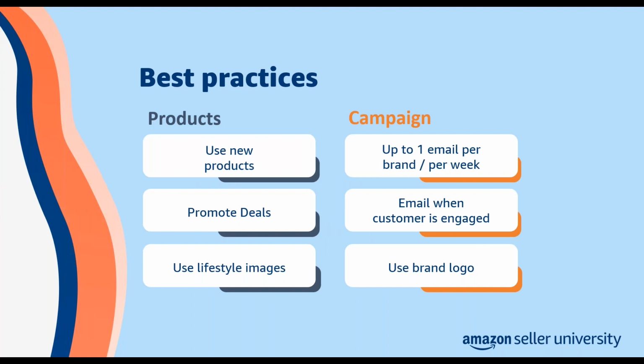To make the most of your campaign, we recommend featuring new products, preferably with discounts, in your emails. Existing customers are often interested in new products from brands they already engage with and can have better conversion with a discount. We also recommend using lifestyle images to highlight different use cases of the product you're featuring. To not overwhelm customers and maintain a low opt-out rate, we recommend running one email campaign or less per brand per week.